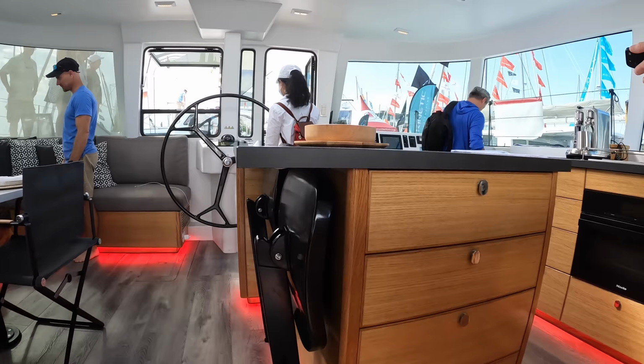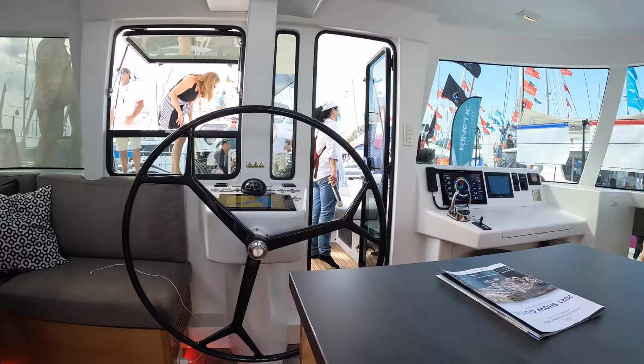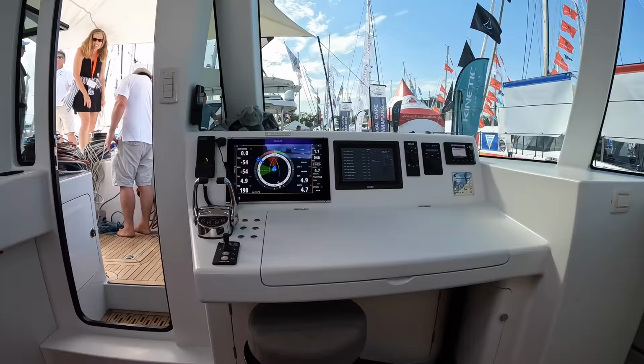This Kinetic 54 actually has 3 helm positions and the forward cockpit. The forward cockpit was first seen on gunboats and Chris White designs, and there were a lot of naysayers at the time. And now, that feature has been adopted by several designers and builders.